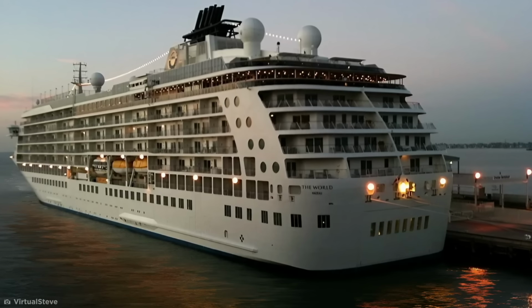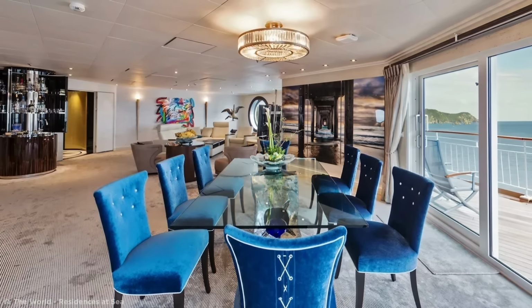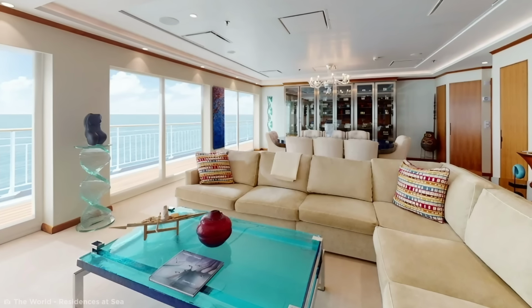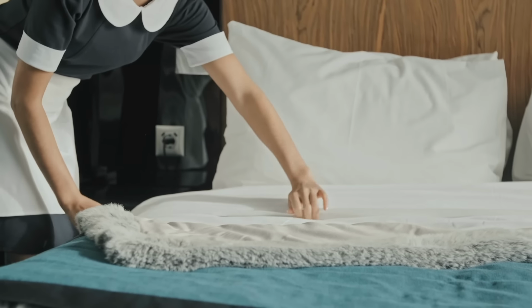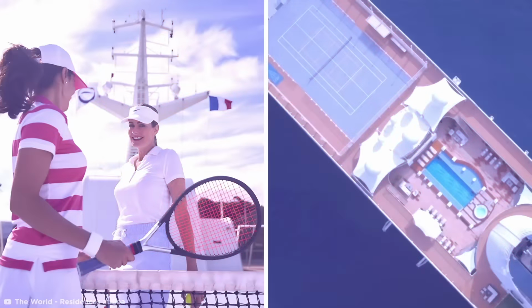The most expensive properties on board cost $15 million, but for that money you get a genuine 3-bed apartment that's roughly the size of a tennis court. Furthermore, you can renovate that massive space however you like by putting up wallpaper or remodeling the kitchen. A housekeeper takes care of all the chores, so the guests can spend all their time playing on the boat's putting green, gym, tennis court, and pool on the top deck.